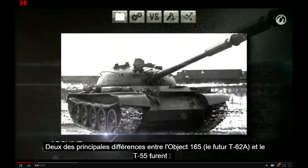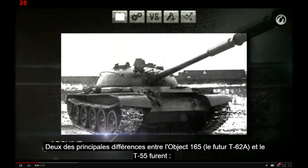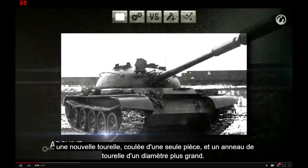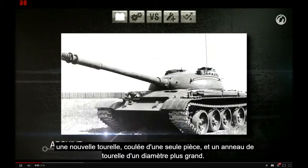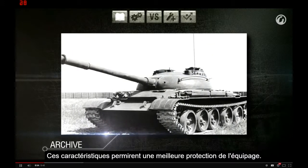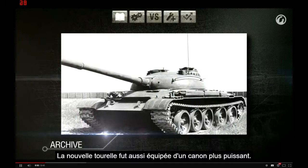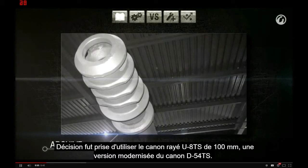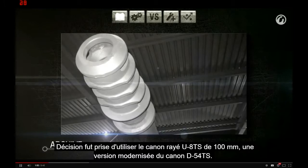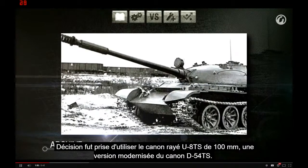Two of the main differences between the Object 165, the future T62A, and the T55 were a new turret cast in one piece and a turret ring of a larger diameter. These features allowed for better protection for the crew. The new turret would also be equipped with a more powerful gun. It was decided to use the 100mm U-8TS rifled gun, a modernized version of the D-54TS gun.